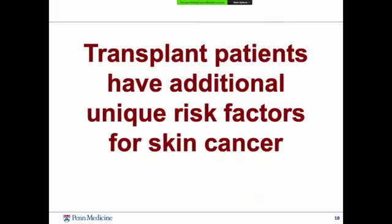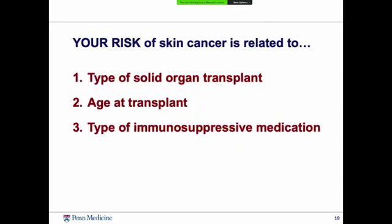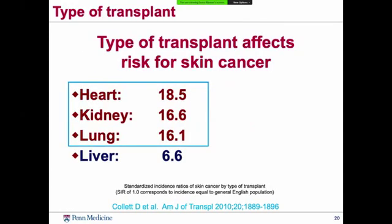Transplant patients have additional unique risk factors for skin cancers. Your risk of skin cancer is related to three things: the type of organ transplant, the age at transplant, and the type of immunosuppressive medications that you're taking. The type of transplant affects the risk for skin cancer. Heart is actually at highest risk, then kidney, then lung, and finally liver.